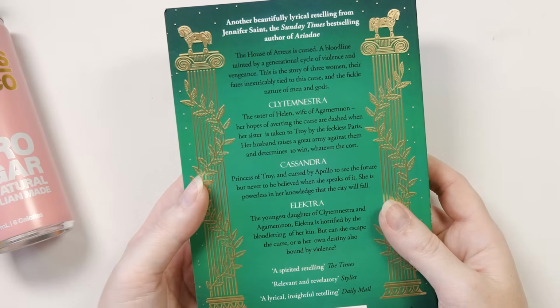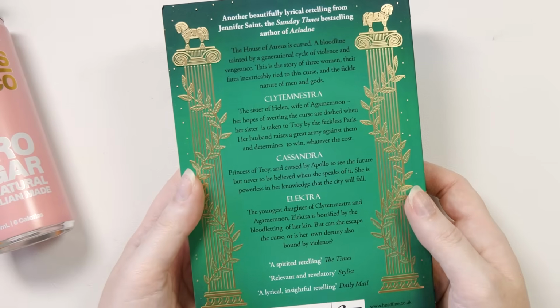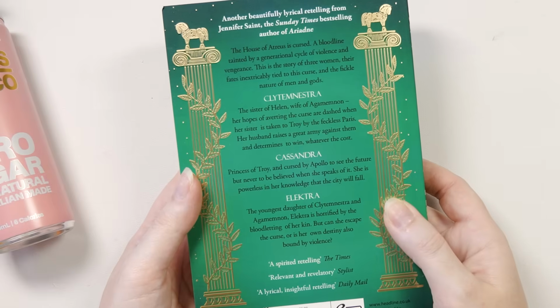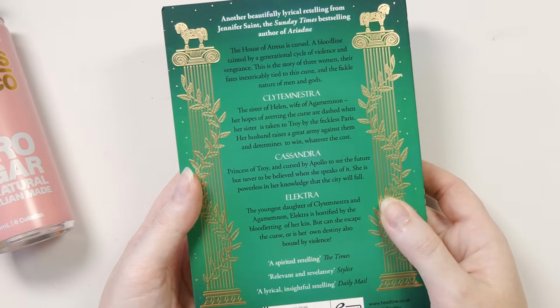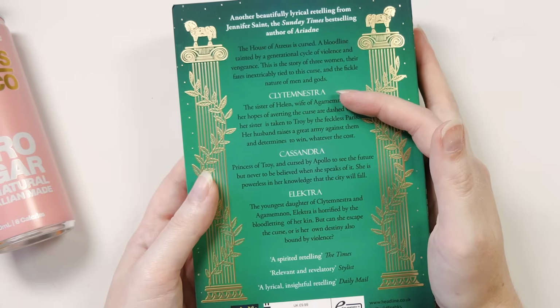Another beautifully lyrical retelling from Jennifer Saint, the Sunday Times best-selling author of Ariadne. The house of Atreus is cursed, a bloodline tainted by a generational cycle of violence and vengeance. This is the story of 3 women, their fates inextricably tied to this curse and the fickle nature of men and gods. How do I pronounce you?